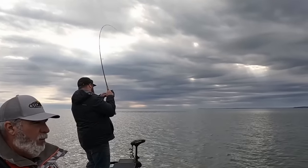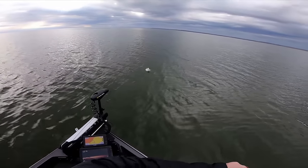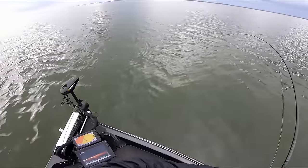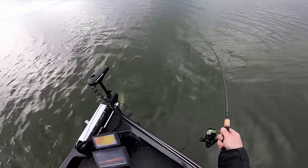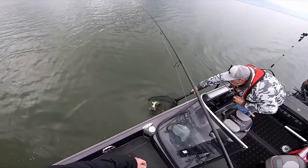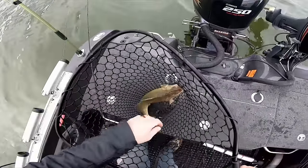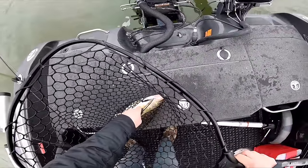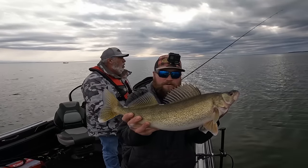Another one. Just twitching. Now I'm just twitching it. Little pops. Yeah, just twitches. Get away from the live scope. It's a female. Standing no patrol, that one I'll touch. That one's safe. Stinger hook right in the corner of the mouth. Another 21, 22 inch female.